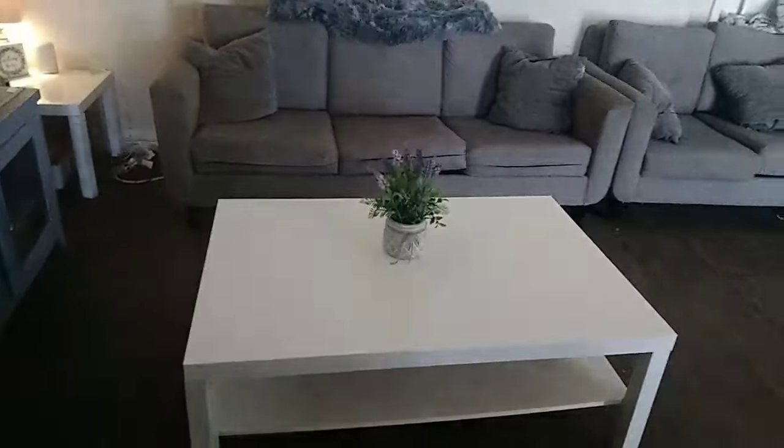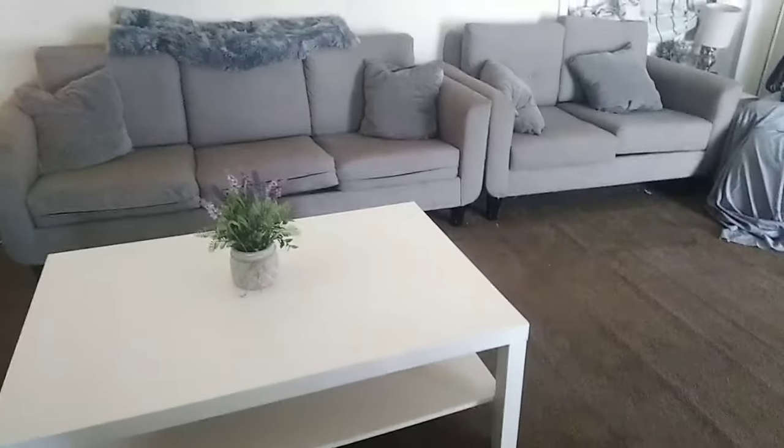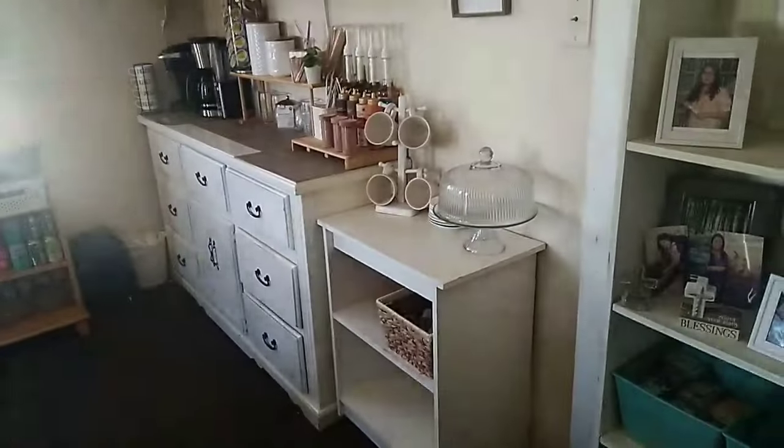Tables are nice and tidy. Cleaned them all. Yeah, it was a workout. That table over there got cleaned. I'm not going to show you, but it did. Cleaned this table off here. And I did do this area here.